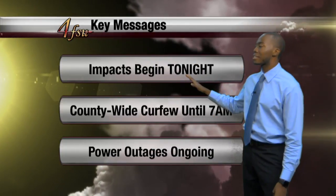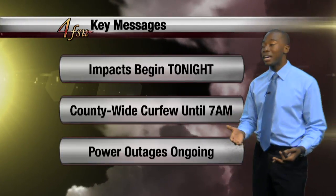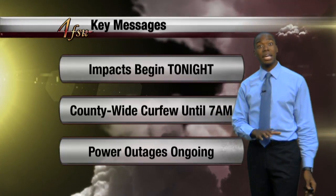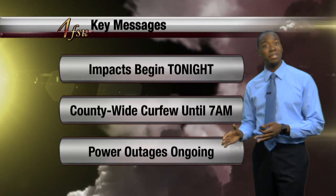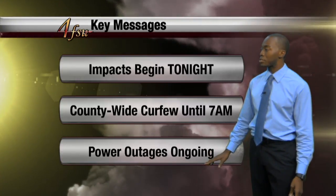The impacts beginning tonight, actually right now, rain already on the radar. The wind speeds are starting to pick up. There is a countywide curfew in effect until 7 a.m. This is not just for today. It's actually in effect tomorrow, starting at 9 p.m. into Tuesday morning, again at 7 a.m. And as I mentioned, the power outages are ongoing.